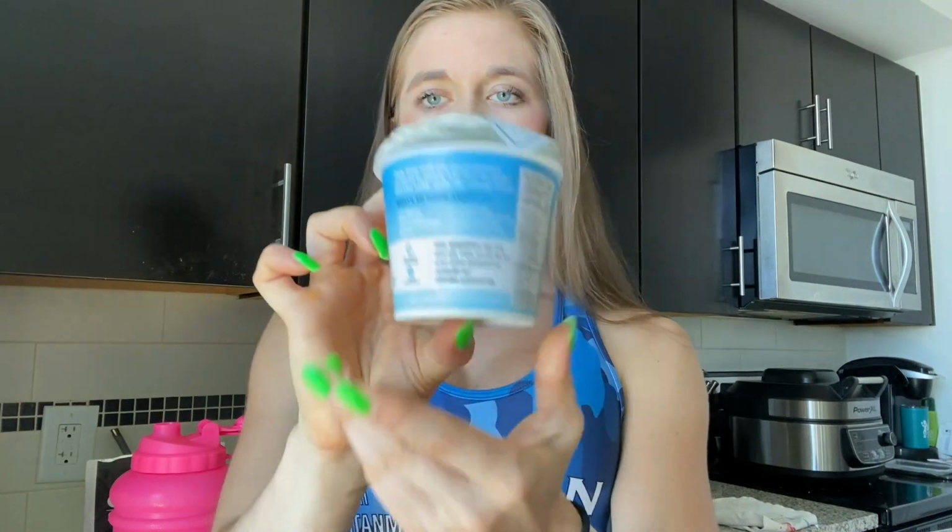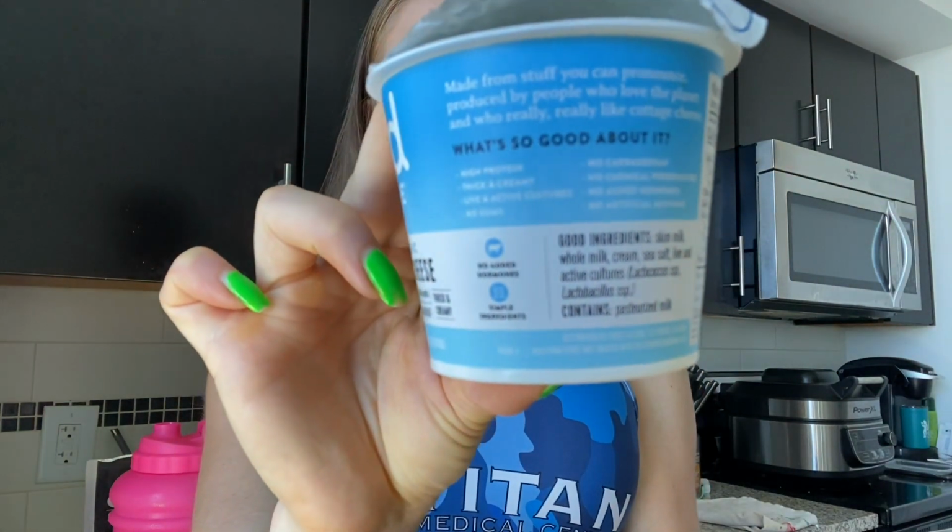I've already opened this and dug into it, but I'm having some of this container of Good Culture cottage cheese. I love cottage cheese and I love this brand. It's 3 fat, 3 carb, 19 protein for this little thing. I also really like this brand because if you look at the ingredients list, it has skim milk, whole milk, cream, sea salt, and live and active cultures. As you can see, the ingredients list is very short and it doesn't have a lot of extras in it compared to some other cottage cheeses. So I absolutely love this brand of cottage cheese.